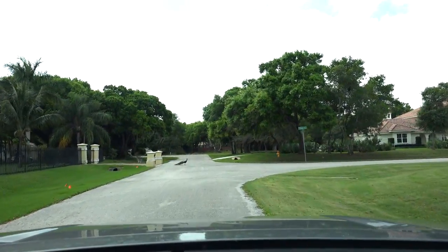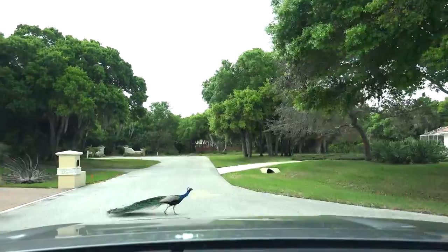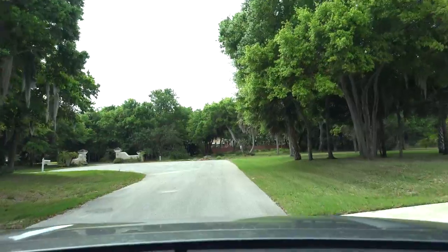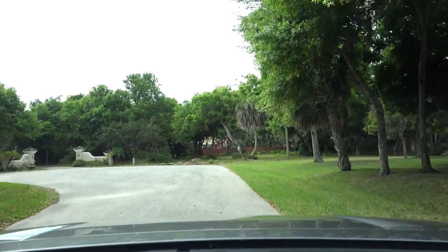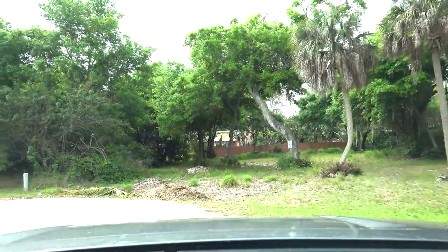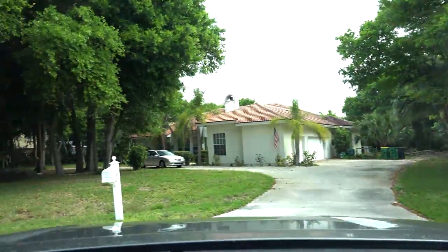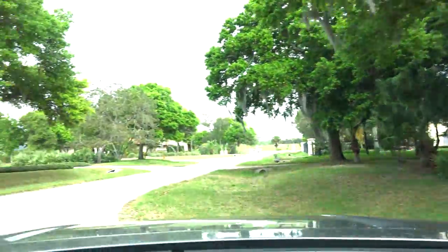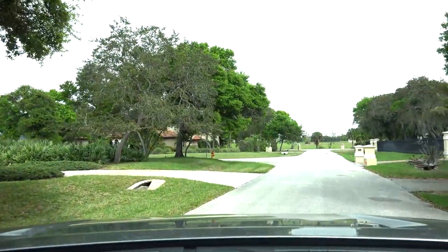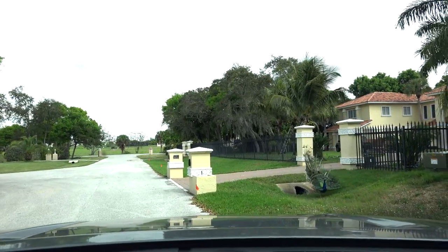Let me get down here and turn around. We'll see if I can get a picture of this. Boy, that's a ratty looking peacock. Got like half its feathers broken. You can just kind of see him down there. He turns around to us.